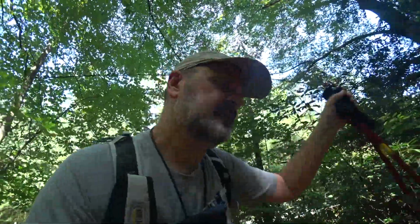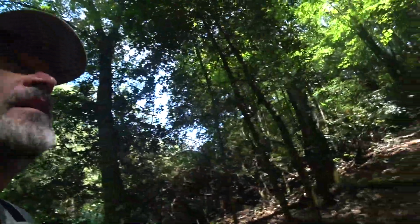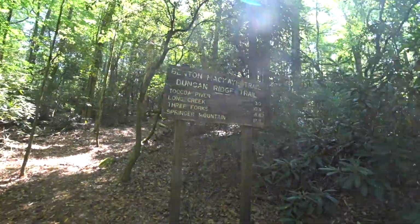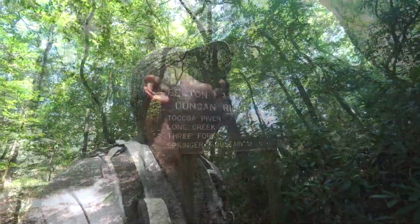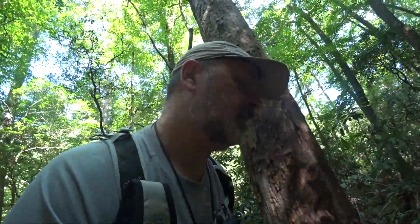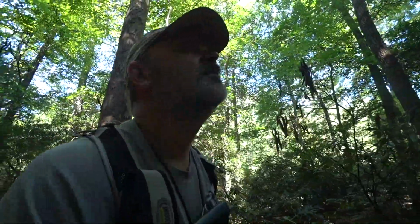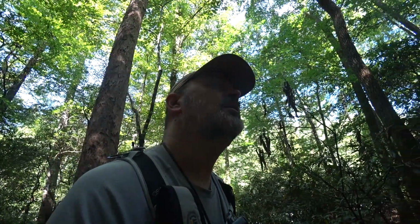Alright, we're back on the BMT, actually, Benton MacKaye Trail. We're headed to the Swinging Bridge. As you can tell from this sign, that's 3 miles. We've done this trail before, my daughter and her fiance. It's been almost 4 years ago.